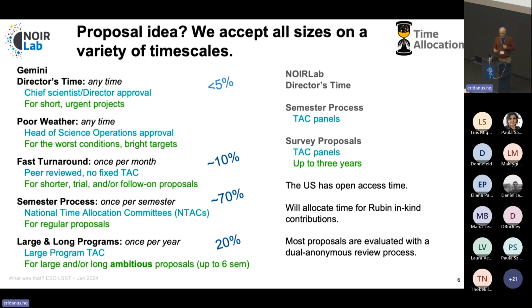Then, of course, the regular semester process and large and long programs for more ambitious activities that last up to 6 semesters. On the NOIRLab side, director's time, the regular semester process, and survey proposals for several-year projects. One thing to note is the U.S. has an open skies policy. So if you don't have collaborators within, say, the Gemini participants, you can always apply to access these capabilities via the US. As mentioned yesterday, the NOIRLab TAC process will also allocate time for the Rubin in-kind contributions, and most proposals are now evaluated with the dual anonymous review process to reduce bias.